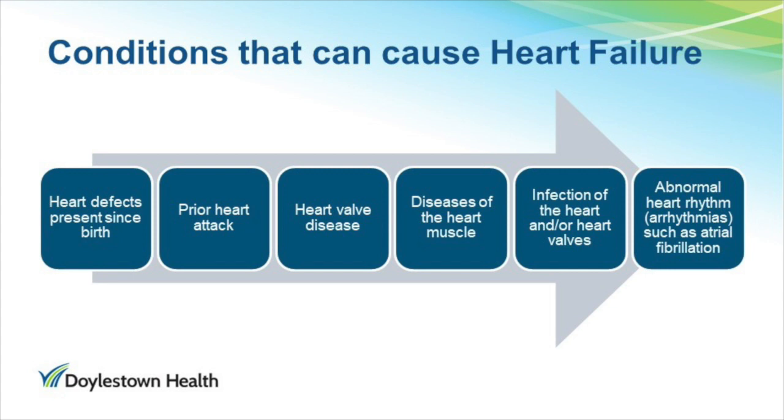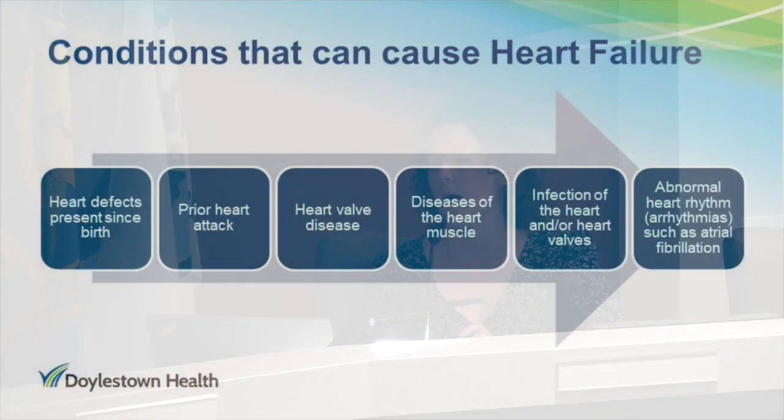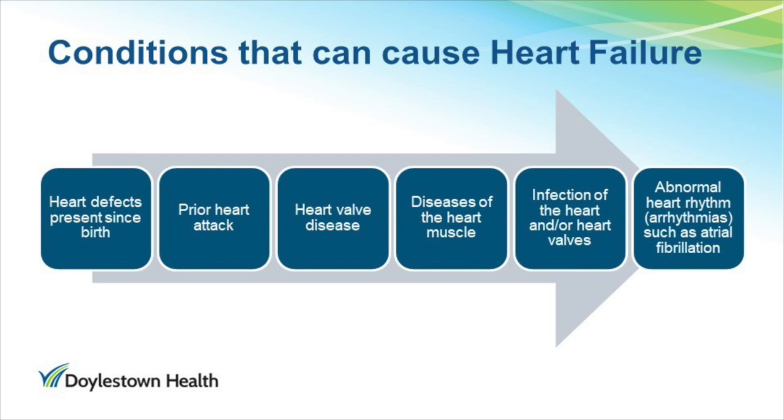If you have any type of heart valve disease, the most common that we see in the community are diseases of the aortic valve, so aortic stenosis or regurgitation, or mitral valve disease, so mitral stenosis, mitral regurgitation. Diseases of the heart muscle, if you've been told that you have any cardiomyopathy, that would be something that could cause heart failure. Any type of infection of the heart or heart valves, so if you've heard the word endocarditis, and then abnormal heart rhythms or arrhythmias.